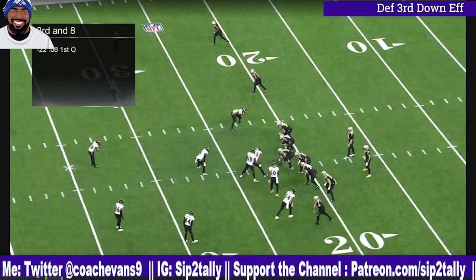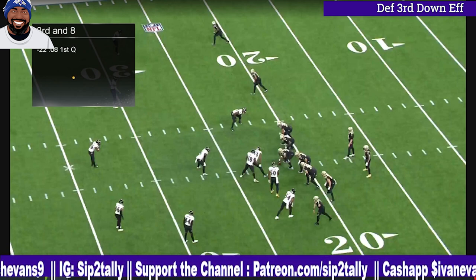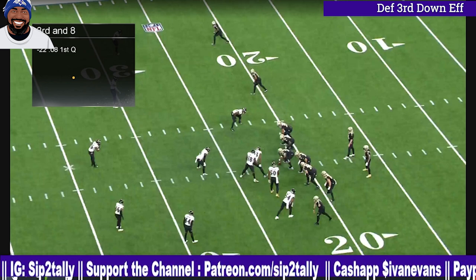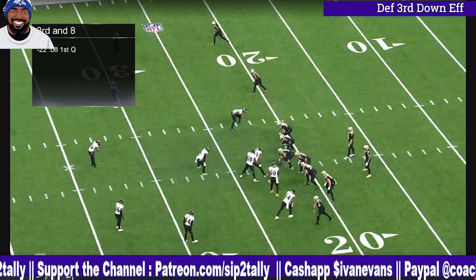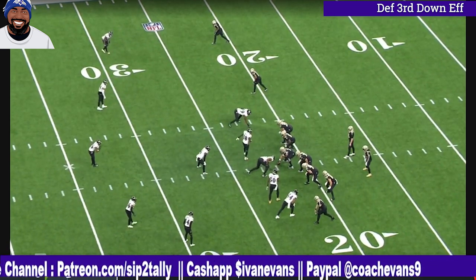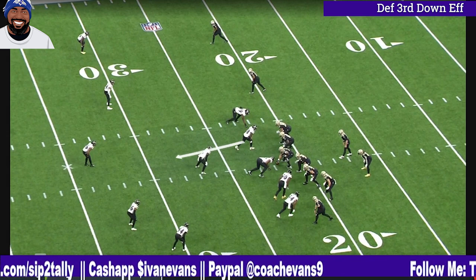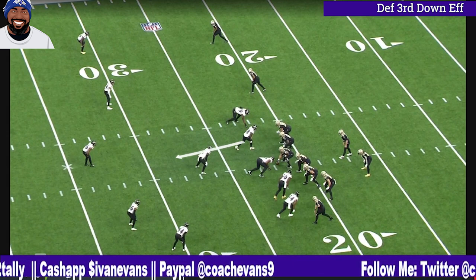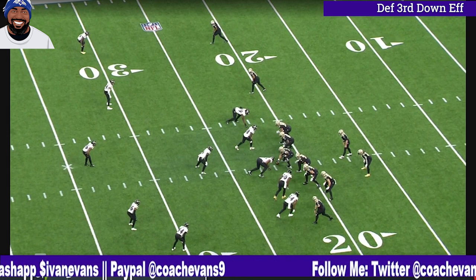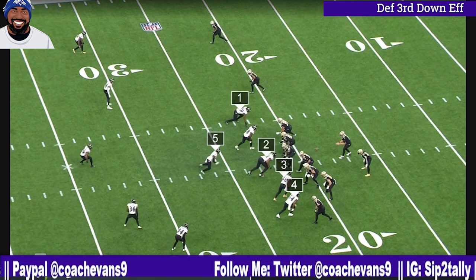On this next play, it is third and eight from the minus 22 in the first quarter. What you're going to get is a five-man pressure with three deep and three under. Roquan's going to drop out of there even though he looked like he's coming. You're going to get four guys up front plus Queen blitzing, and a three deep, three under look behind it.